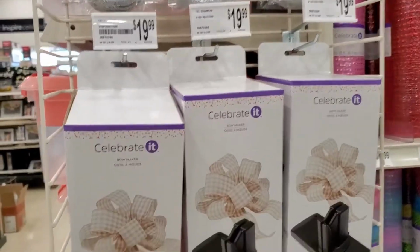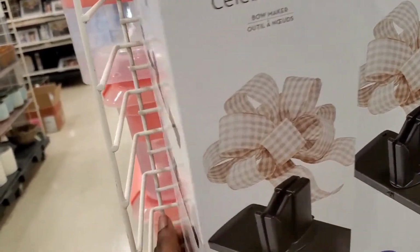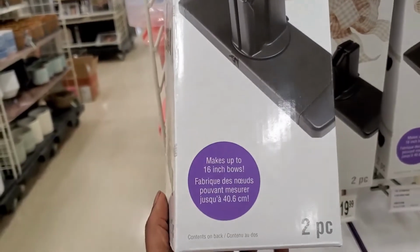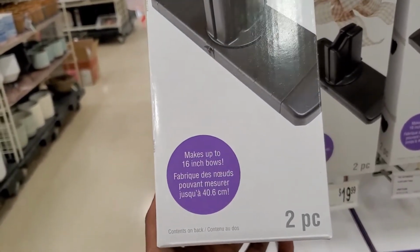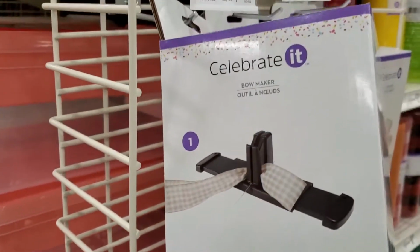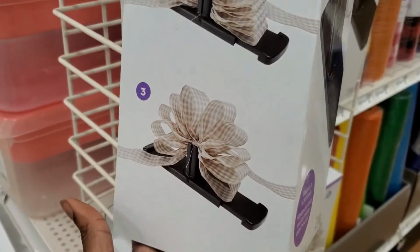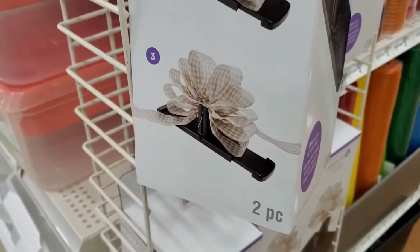And this I've been looking for everywhere, and I could never find. It's actually a bow maker, and I always wanted to buy one of these for Christmas, but I was never able to find it. So I'm glad that I found it there, and it was only $20.